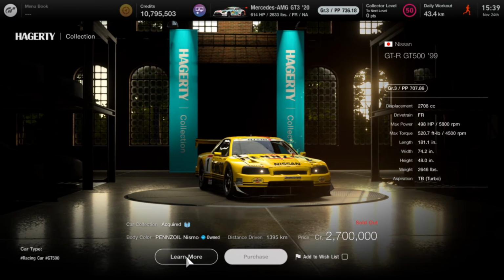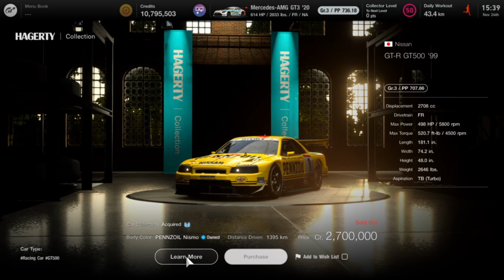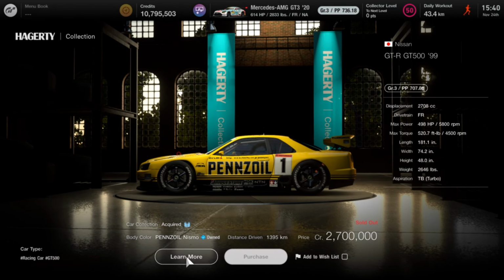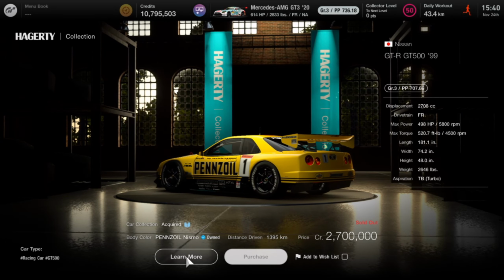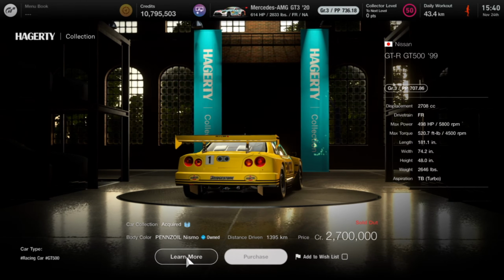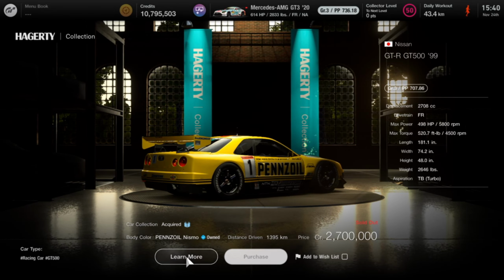Well, what are these cars as well? For the GT500 race car, one of the iconic ones is this one. The engine is a 2.7 liter straight six RB26 DETT twin turbocharged engine, and produces 498 horsepower. But if you read the description, it says 493.